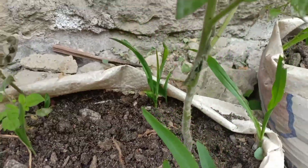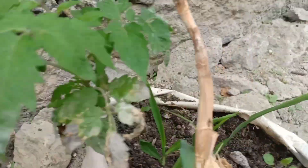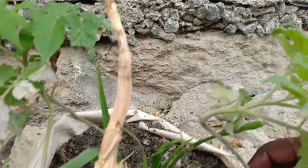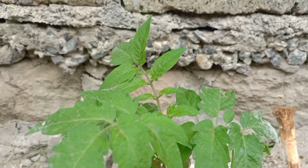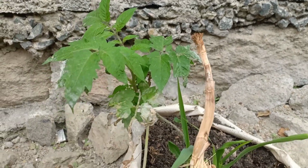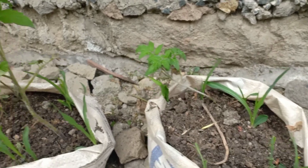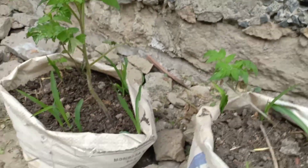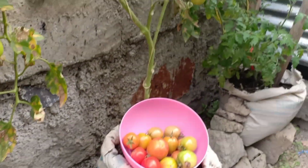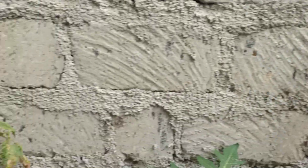Together with maize here. And this also has maize. And this is tomato, and also with some maize. So as we can see, this is a good kitchen garden. Good kitchen garden harvesting taking place.